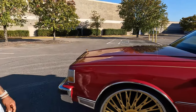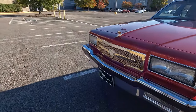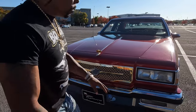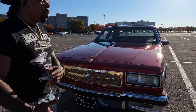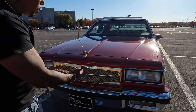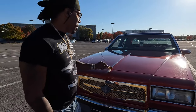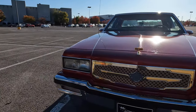Y'all see me coming around to the front, man. He got that Tierra grill with the clean bumpers. Got just enough gold on the car to accent the rims. Not overdone. A lot of people do the whole gold bumper, all this gold, and then it started looking too trendy. If you do the right things right, like he did with the Tierra grill, it's gonna look timeless. And that's what you always wanna do when you're building cars. Get you something that's gonna look timeless. Even the emblem got a little gold touch to it. So yeah, doing the right things right.